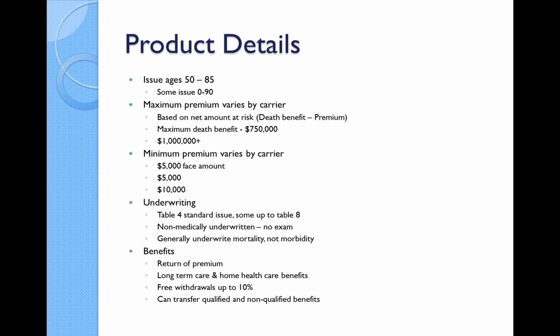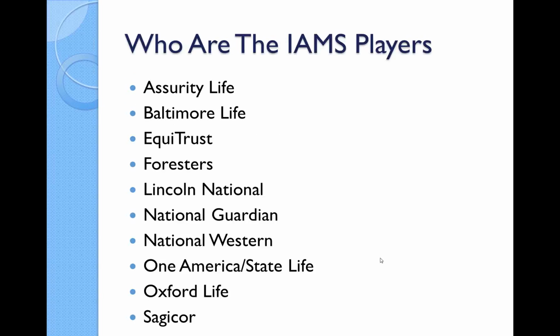So if your client in, say, 5 years says, hey, my furnace just went out, I need to buy a new furnace, they can go in there and take out a free withdrawal so that they can pay for that cost. They can transfer qualified and non-qualified benefits, and I'll explain that in just a minute, because that's a big deal. There's a lot of qualified assets out there. Your clients don't want those RMDs, they just stick them in the bank and contribute to their lazy assets, I guess you could say.